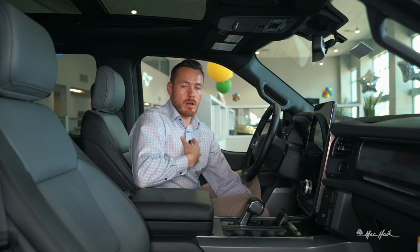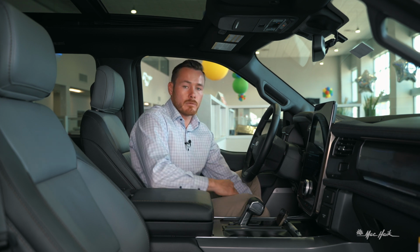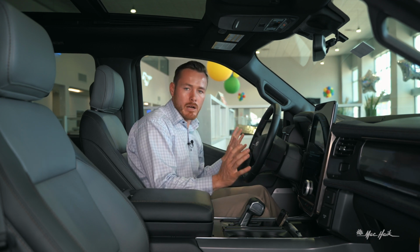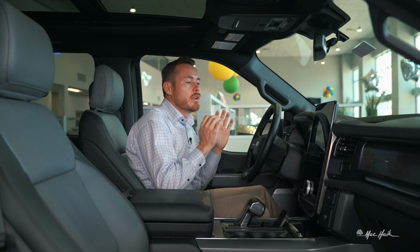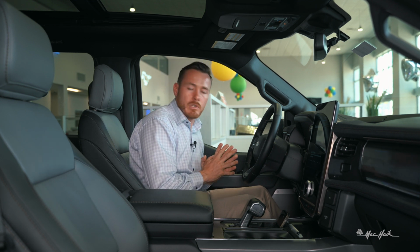Pick a time. Now, obviously, I sleep at night. Some people have night jobs, so that may not work for you, but pick a time in which you will for sure be in one position for several hours where you want the vehicle to do its update, because the last thing you want to do is jump out in your brand new Lightning, go to start it up, and it says non-driving update, you must wait. We don't want that to happen.